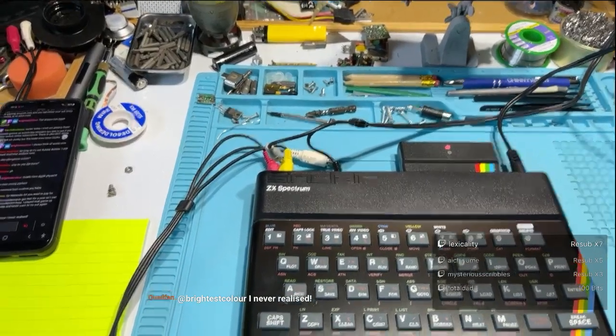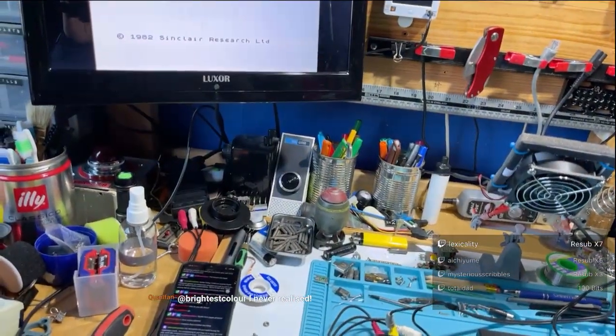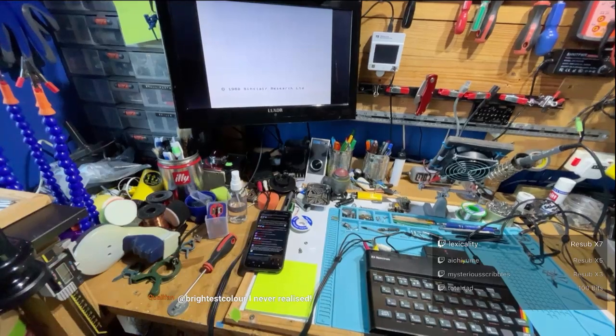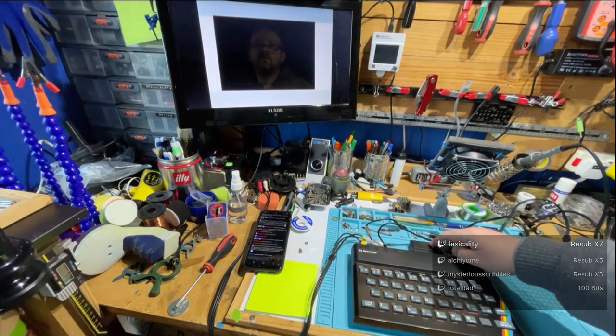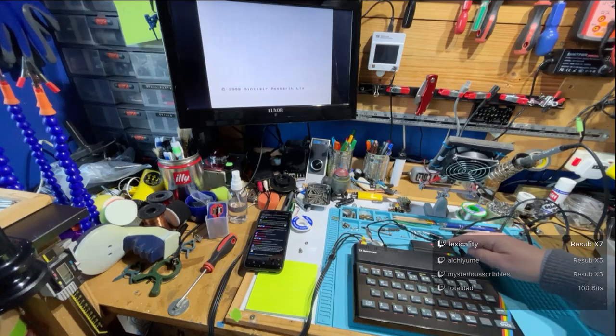So when you power it back up, nothing happens. The Spectrum boots and goes, everything's fine, everything's lovely. What are we talking about? I don't know anything's wrong at all. Then you press the magic button, and it just resets. Because I've screwed up. Yeah, I have.